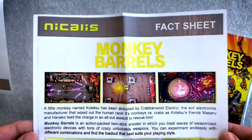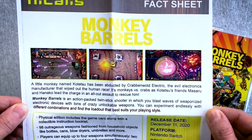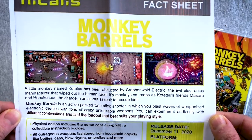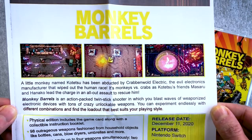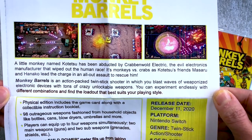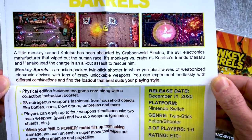So the fact sheet, before we get in here, let's check out the facts of life. All right, so a little monkey named Kotetsu has been abducted by Krabbenwald Electric, the evil electronics manufacturer that wiped out the human race. It's monkeys versus crabs. Okay. As Kotetsu's friends, Masaru and Hanako, lead the charge in an all-out assault to rescue him. Monkey Barrels is an action-packed twin-stick shooter in which you blast waves of weaponized electronic devices with tons of crazy unlockable weapons. You can experiment endlessly with different combinations and find the loadout that best suits your playing style.